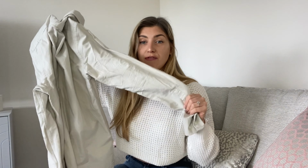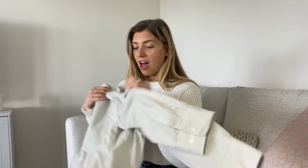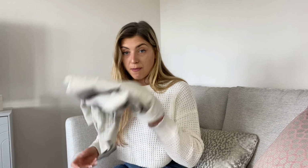Yeah, there's nothing really more to say about that. It's just a really, really lovely shirt, really thin. Again, another holiday shirt that you can wear in the evening as a throw-on over a T-shirt, if you feel like it's getting a bit cold or whatever. So yeah, really good buy from H&M there.